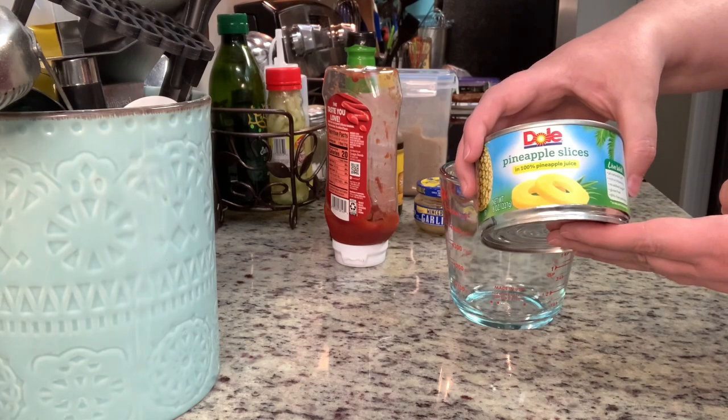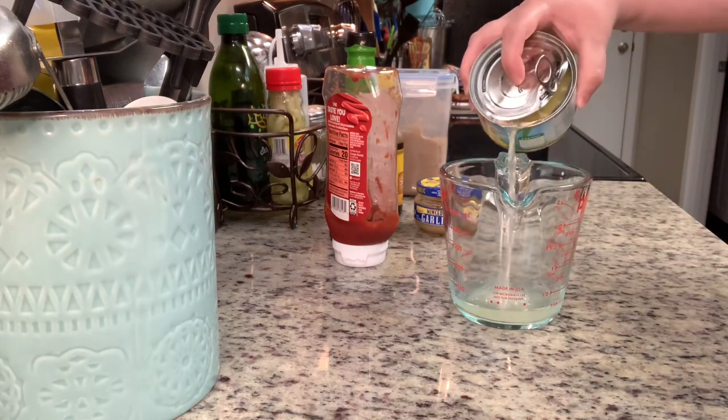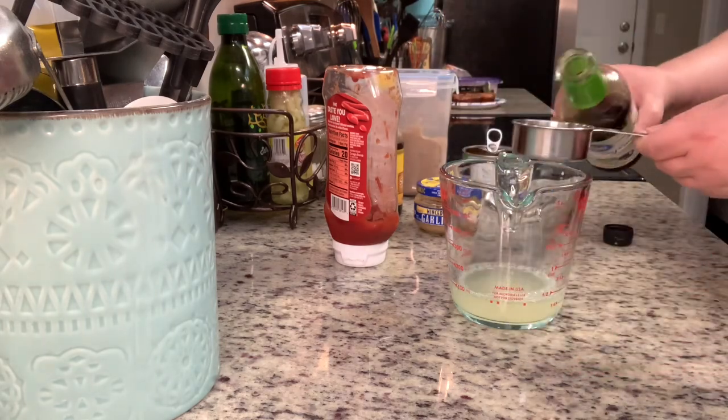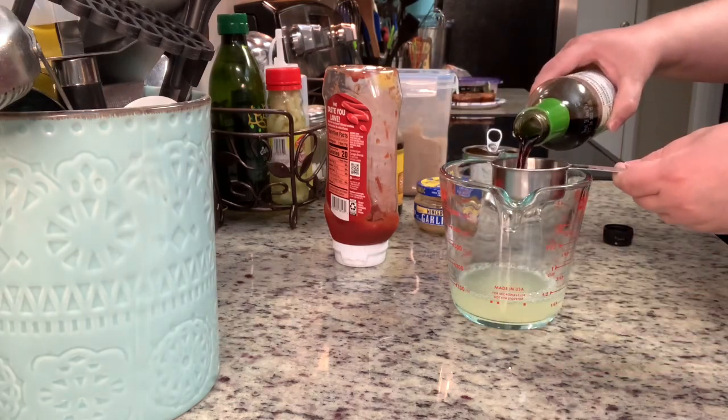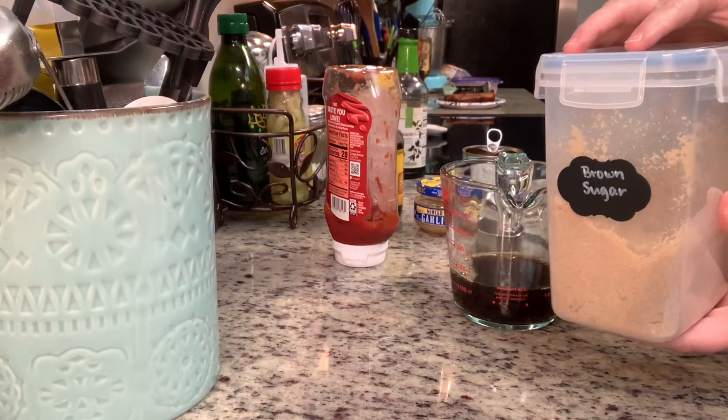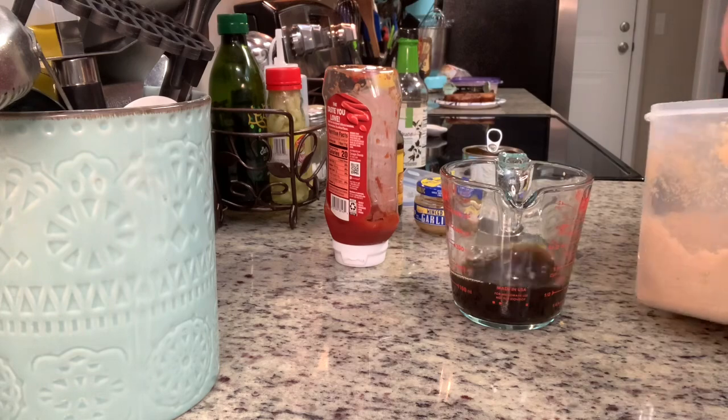First, I'm going to take my pineapple slices. I'm going to drain the juice and add the juice to the measuring cup. You'll want to reserve the slices of pineapple, though. You'll need that later. I'm then going to add in the soy sauce, brown sugar, ketchup, sesame oil, ginger, and garlic, and I'm going to whisk that together really well.